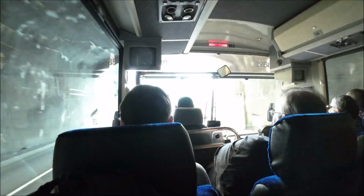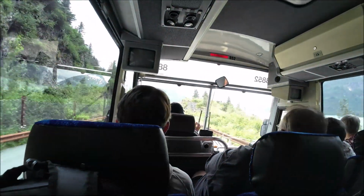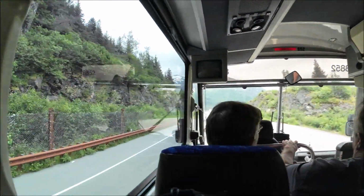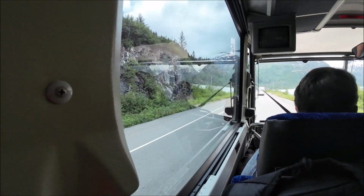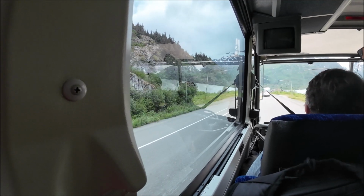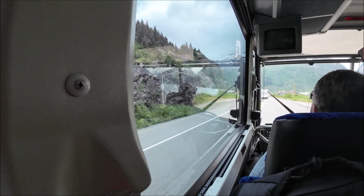It'll have a Portage Glacier shape, like that rock outcropping kind of on the right-hand side. Portage Glacier has receded far enough that we cannot see it from the road, back behind the corner there. But still, several glaciers in this little valley.